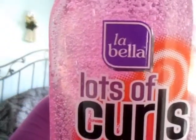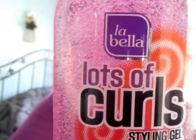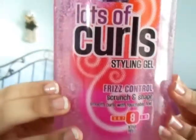Alright, so next thing. I'll just go with the hair products first. This is what I use to scrunch my hair. It's super cheap. This is $1.84. This huge thingy. It's called La Beta, Lots of Curls, first control styling gel. So yeah, this is what I use to scrunch my hair. Just like little pink gel. Yeah, I don't know. It's been working. It's fine.